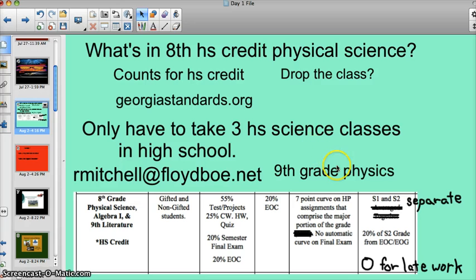Now let me tell you, whenever they get to 9th grade, they're going to have a class called physics, which does have a lot of repeat of what they get in this class. Some people have thought that was a bad thing, but in the transition to high school, it might not be a bad thing. From what I understand, they do a lot more labs in that physics class, and it doesn't have the exact same standards. It's somewhat close, but it's not the exact same standards.